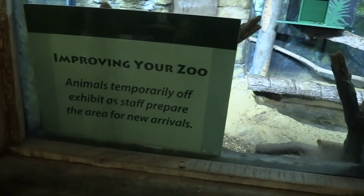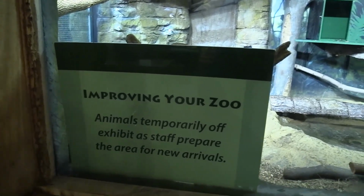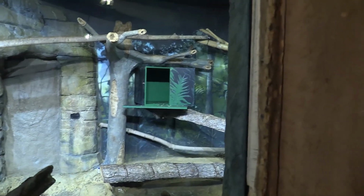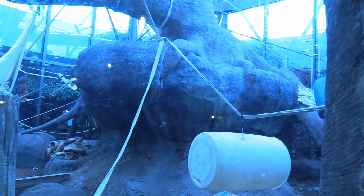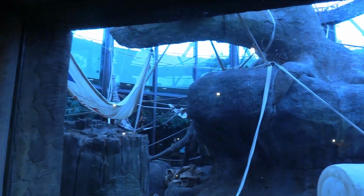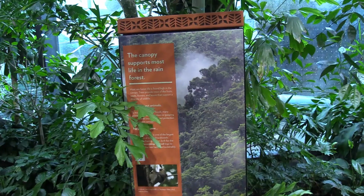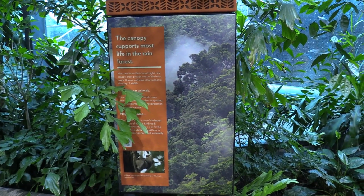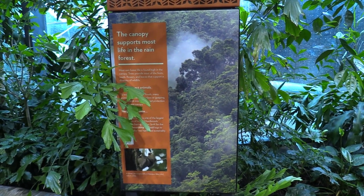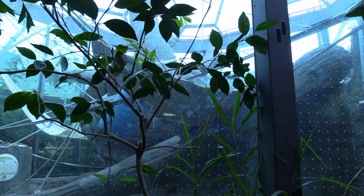Yeah, so this habitat is supposed to have an animal, but unfortunately there's nothing in here. So unfortunately it's off habitat. I'm not quite sure what's in here. Can't see the orangutan habitat. I just see there's a young one right there. Some more information about rainforest. This is another side view of the orangutan habitat.